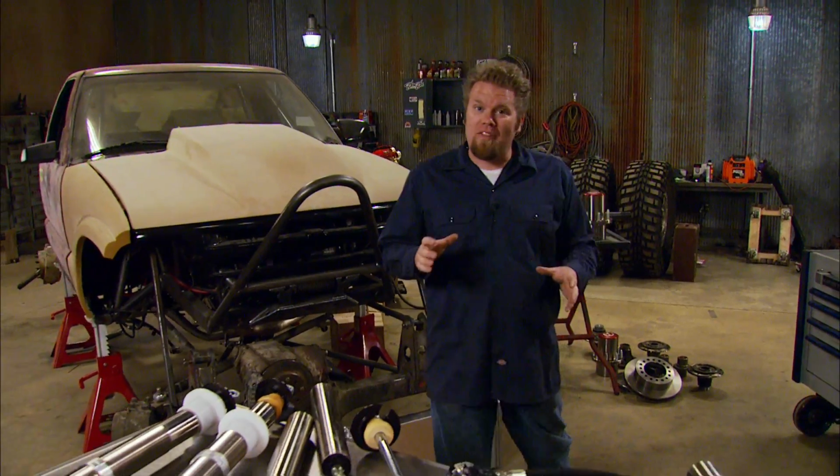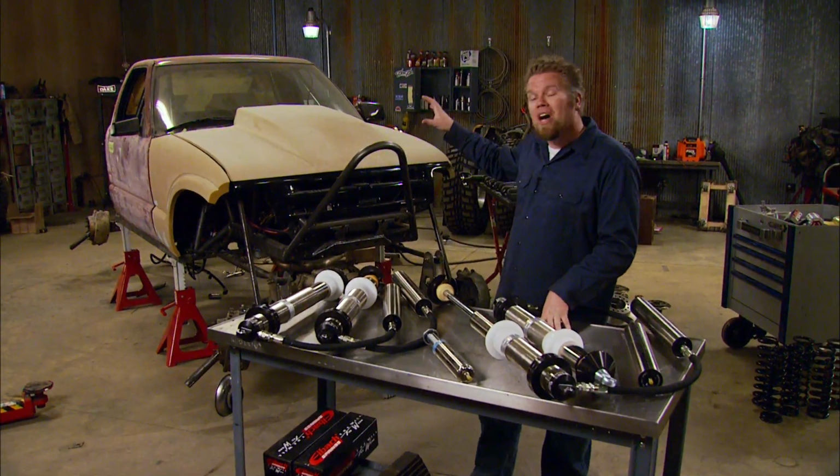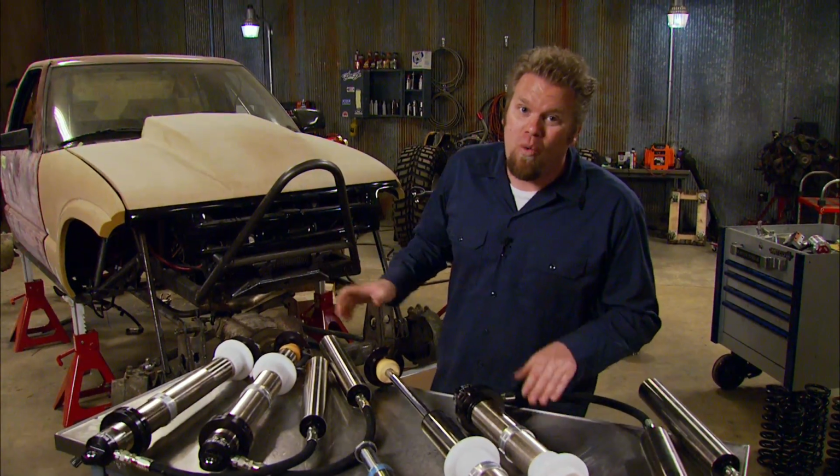Now, when it came time to get the shocks for our project, we knew we had to get something pretty special. Not just because we're building the high-end show Truggy, but also because the axles that they're going to control are going to weigh in at just about 900 pounds apiece once they're fully built.